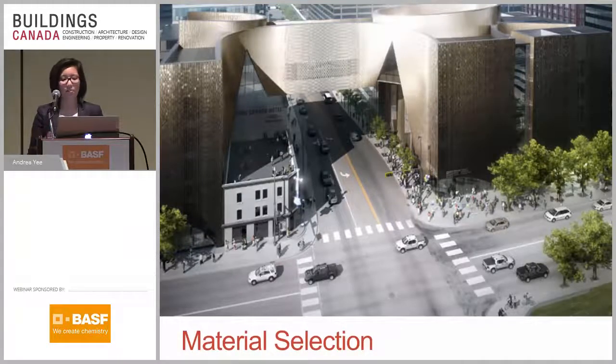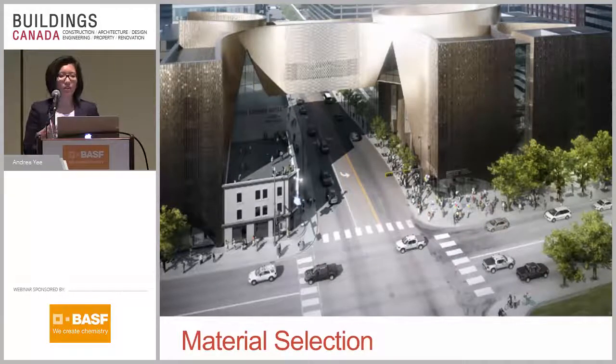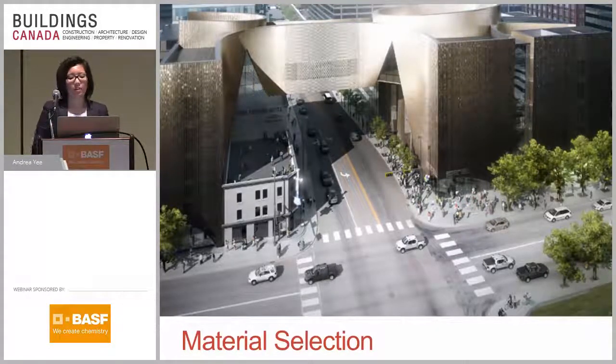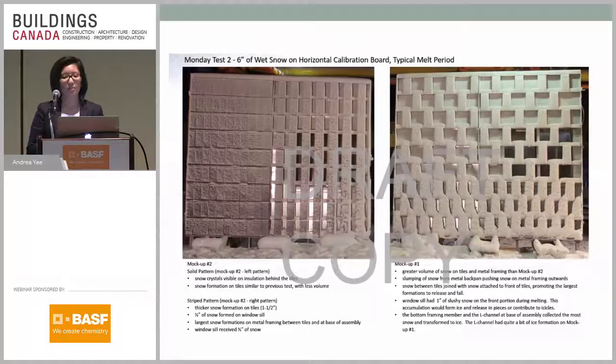This building is a good example of a project that we've done in the past. This is the National Music Center in Alberta. The architect had this fantastic, grand terracotta screen which bridged across the roadway there. And as some people may know, terracotta is a very absorptive material. It likes to suck in water, and in Alberta we get a lot of wet snow and rain. And so during the design review phases, we flagged a potential risk of that terracotta screen developing ice buildup and snow buildup.